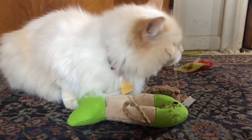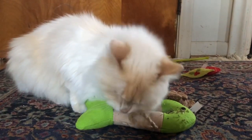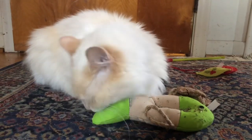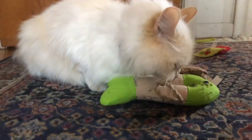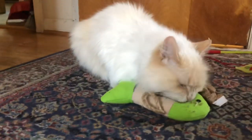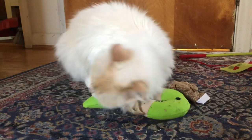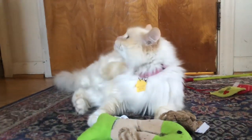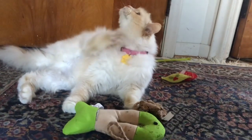She really is just now coming into her own as far as playing with toys. It's been, let's see, 10 days since we got her, so she's now starting to feel like this is her place. Oh, there we go. Oh, yeah. She knows there's another kitty here. She wants to get that other kitty, you know, be friends with it, but that other kitty's still like, yeah, I don't think.